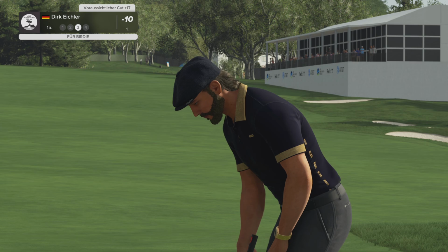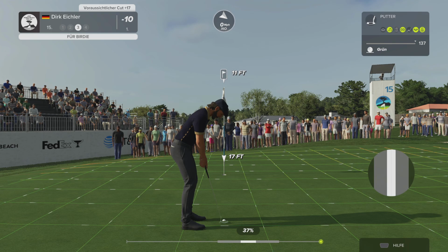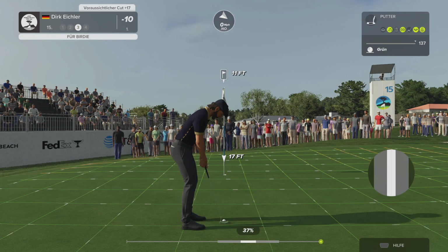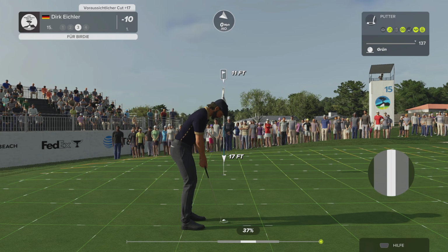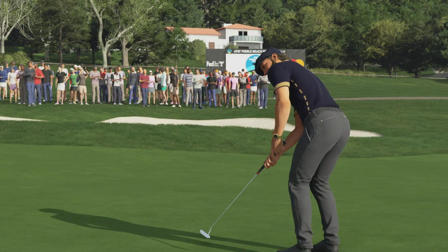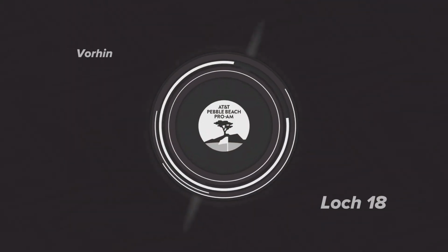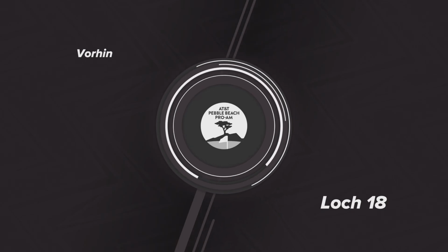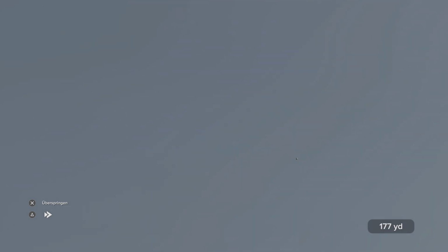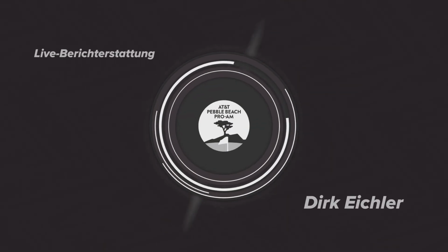And 11 under in front of the player with this putt. Oh yeah, this is tracking nicely. And that's for birdie. Well hold. Let's take another look at Tiger from earlier. This was his second. And after that effort, this is how the leaderboard looks.